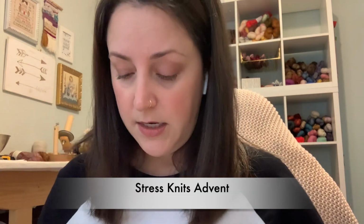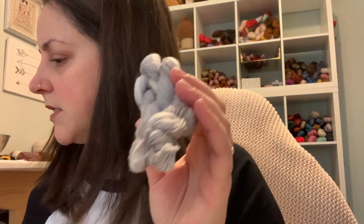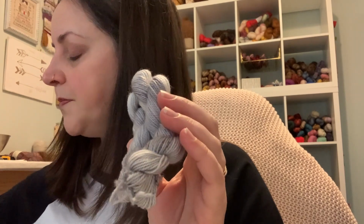Okay, so the last advent calendar is Stress Knits, day 19. Very pretty gray with a few little speckles. Let's see what this is. Day 19 is grayscale. Oh, well, that's exactly what it is. Grayscale. And then day 20 is Knit Cracker. So let's see what Knit Cracker looks like. Day 20.